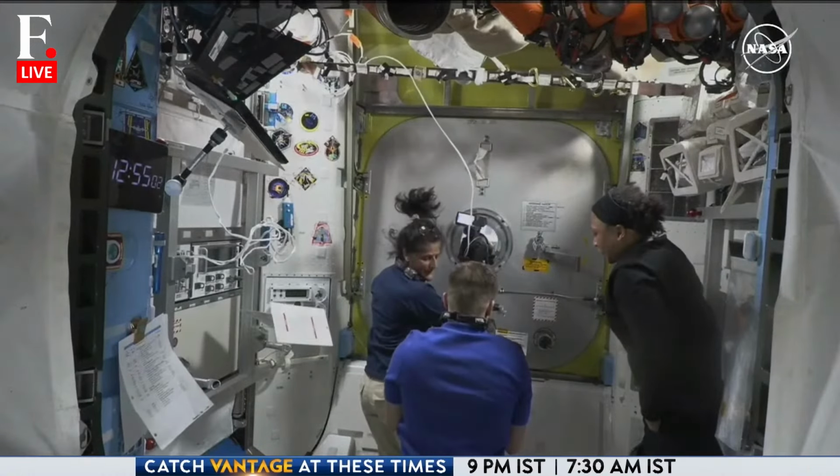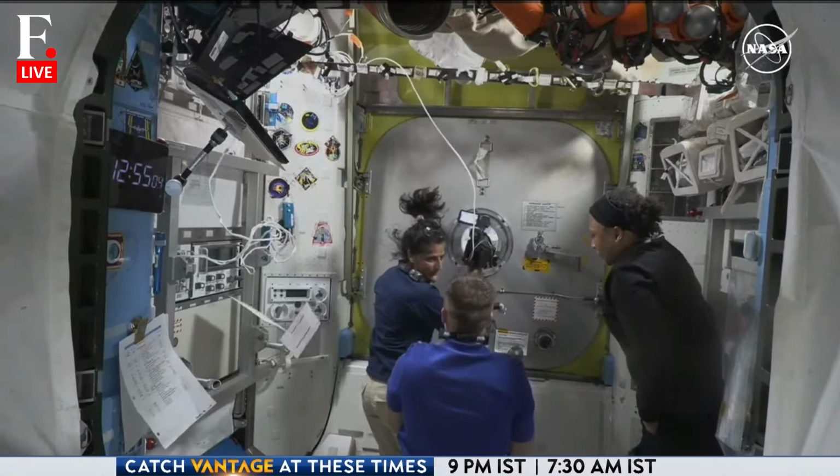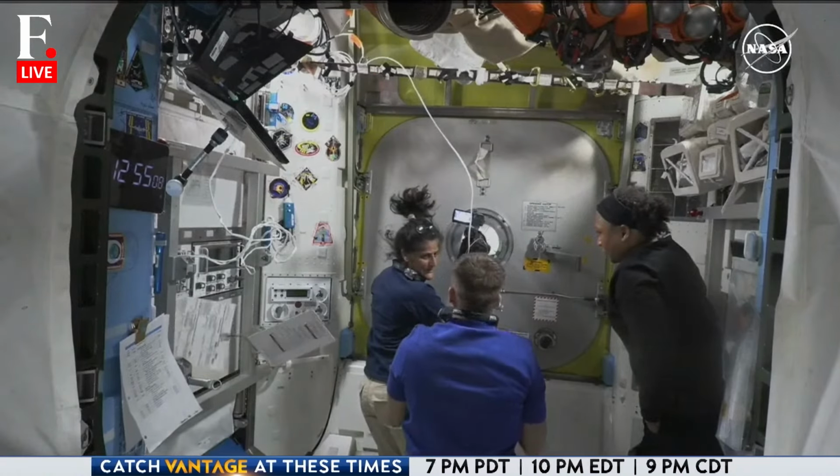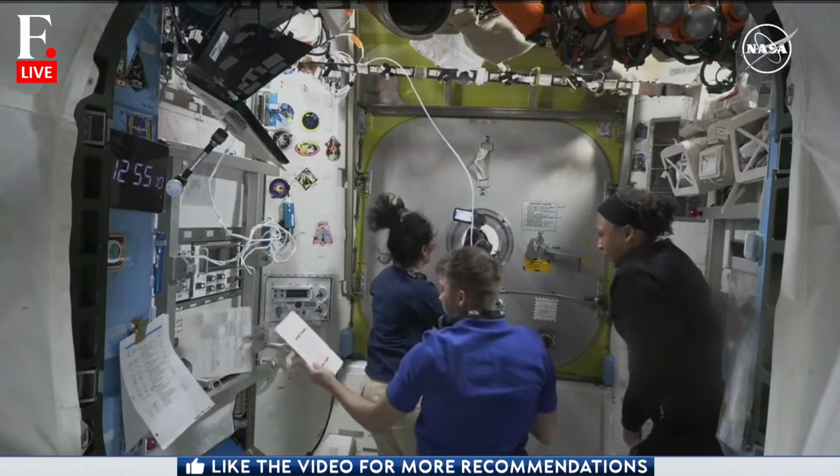Okay. Latched and locked. The EV hatch is closed and locked. Well done. Thank you. That's good news. Latched and locked.